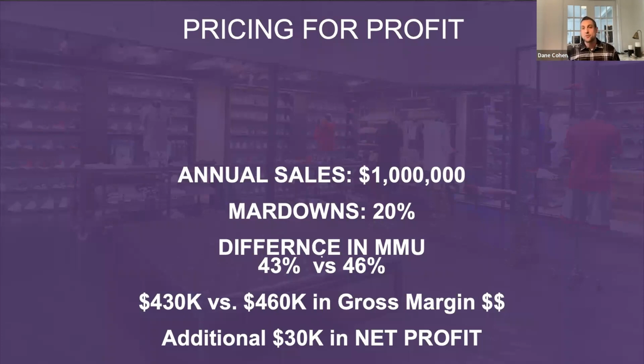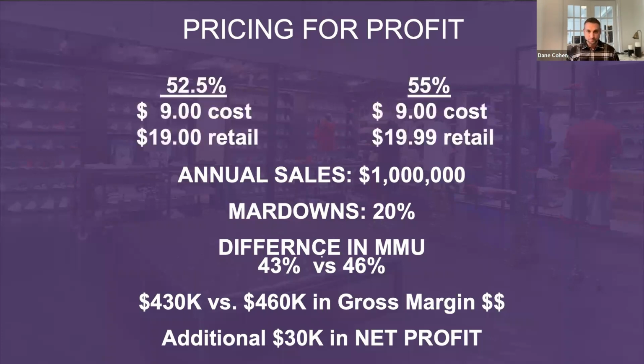And then, of course, the other way is to negotiate some good deals so you get a better cost price, right? So maybe you're using vendor discounts. Maybe you're a part of an association that could help you negotiate some discounts. That's another way that we can improve our initial margin.